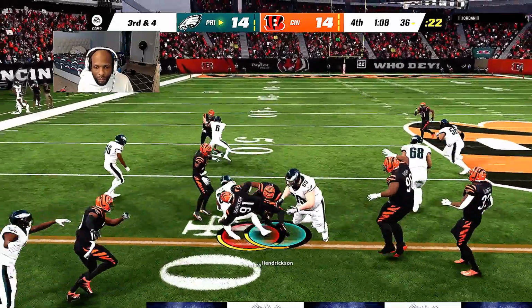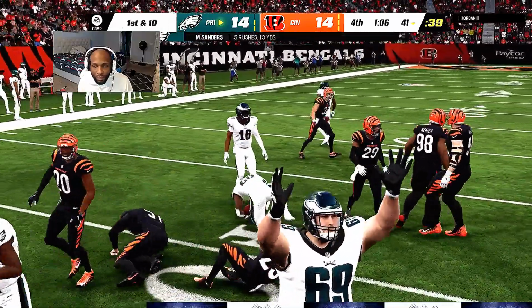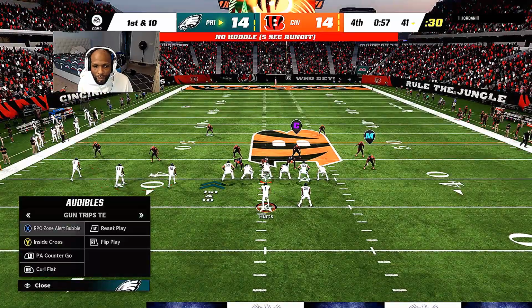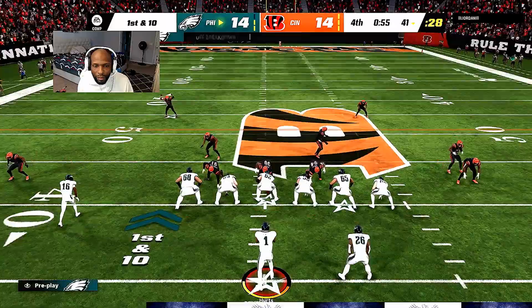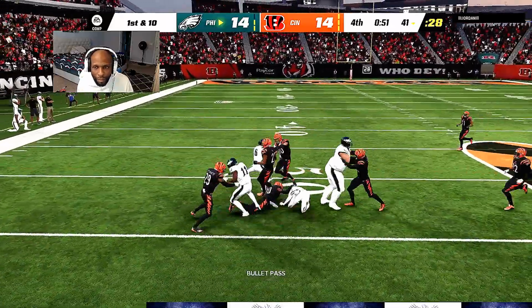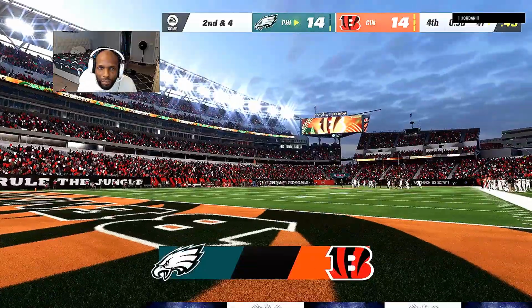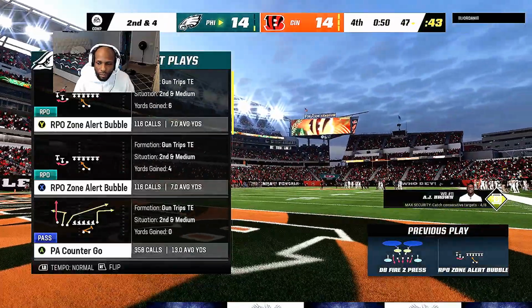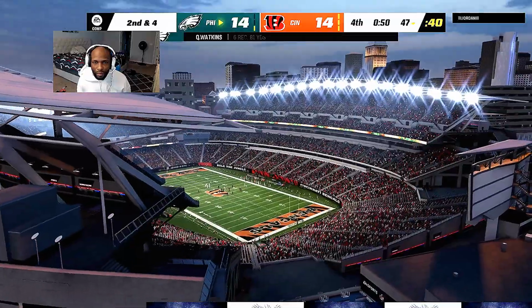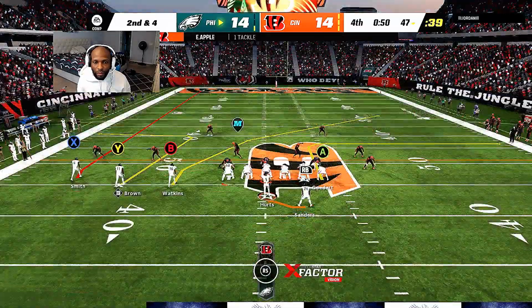Sanders here as they run out of the gun. And he will have 1st down yardage as he's brought down at the 41. He finds his man, complete. That's Watkins. Now the Eagles will use the 2nd of their timeouts as the clock shows 50 seconds to play here in quarter number 4.